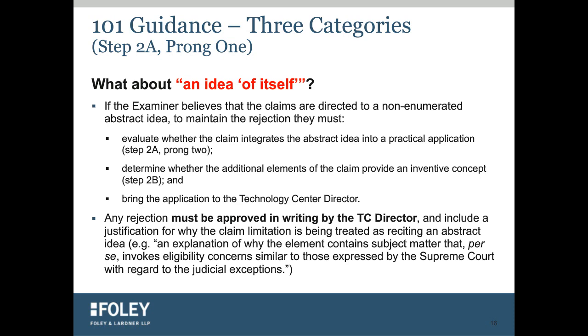And the examiners are cautioned that they still have to apply Step 2A, Prong 2, and Step 2B to find eligibility, with the tech center director essentially being a last resort only if the rejection cannot be obviated in some other way. And so while we can't say yet how often this will occur, it seems unlikely, except in some of the really most extreme cases.